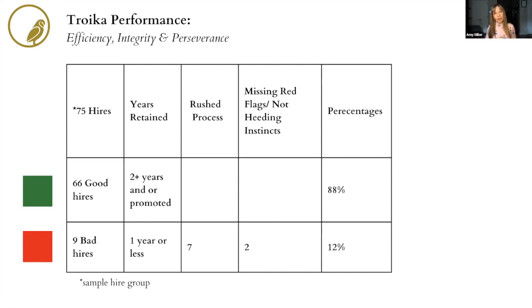I don't want to say they ignored it. Maybe they just thought that they could coach this candidate up or work through the challenge. And this also plays into when we're not heeding our instincts, when we're missing the red flags in a candidate. This plays into the process here, because instead of going ahead with the process as planned, maybe that's rushing the process if there are some potential challenges.